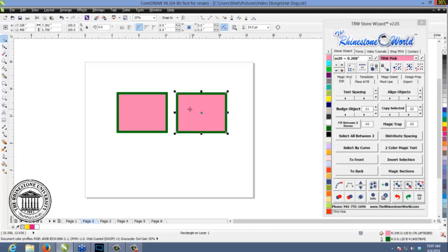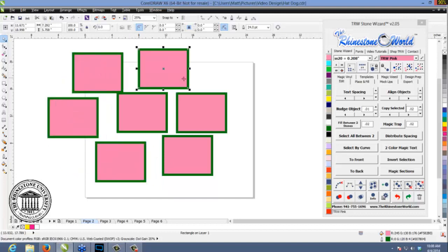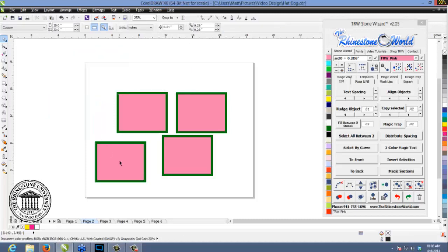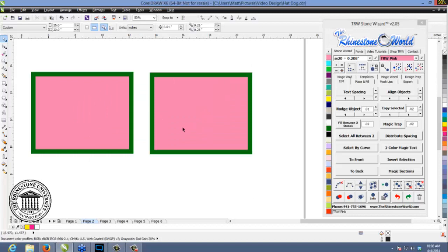Another way that you can do that, if I drag down, I'm holding my left click and I hit the space bar. Look at that, space bar, space bar, and then let go, and it creates another copy. So those are just quick little shortcuts. If you're not using those in Corel yet, they're going to save you a lot of time, especially when you're working with stones to do some different copies.